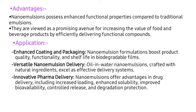Innovative pharma delivery. Nanoemulsions offer advantages in drug delivery including increased loading, enhanced solubility, improved bioavailability, controlled release, and degradation protection.